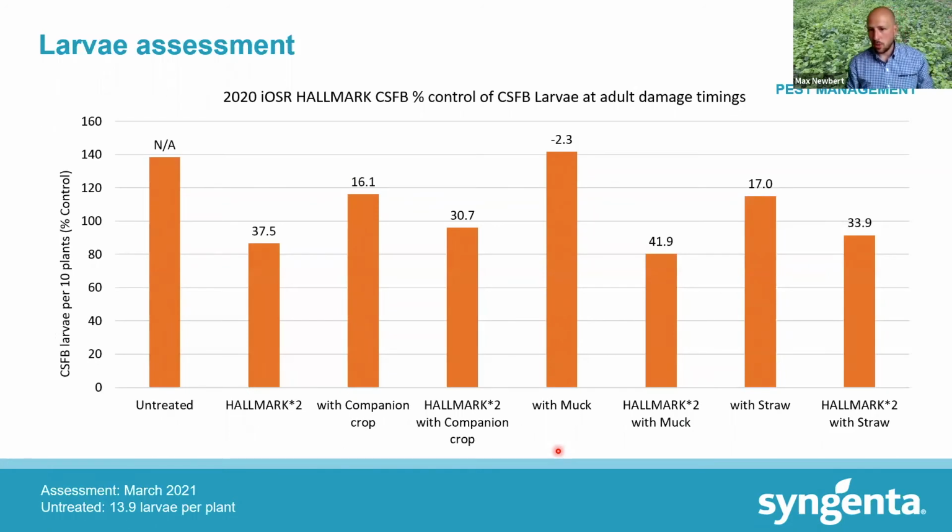Then going back to the companion crop trial with the muck and straw, we went back and did a larvae assessment where we were taking 10 plants per plot, and we were doing a funnel experiment where we were waiting for the plants to desiccate and then counting the flea beetle that exited the plants. And what was quite interesting was, the bars are the number of larvae we had for 10 plants. So roughly on site, we had about 13 to 14 larvae per plant. The numbers above the bars are the percent control. But if you look right across the board, anywhere where Hallmark was applied, we had between 30 and 40% control of larvae. And this was at adult timing.